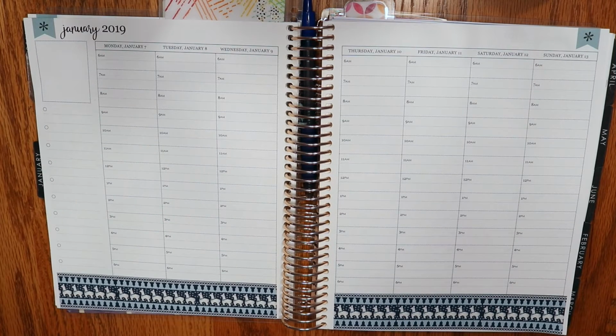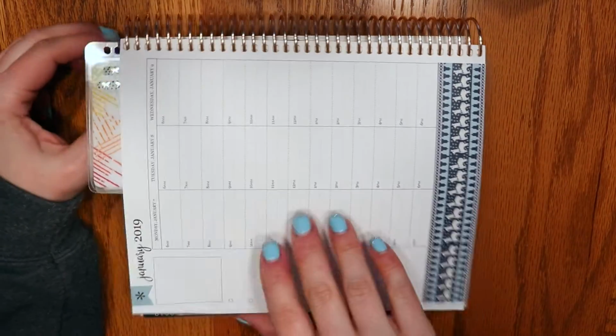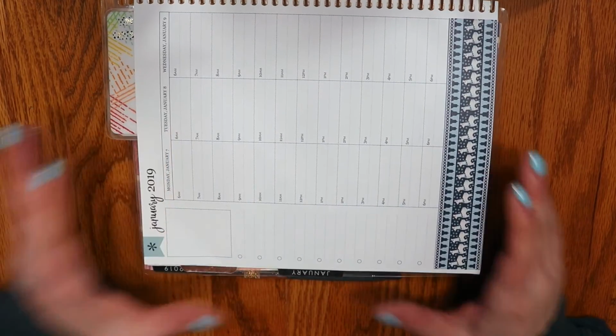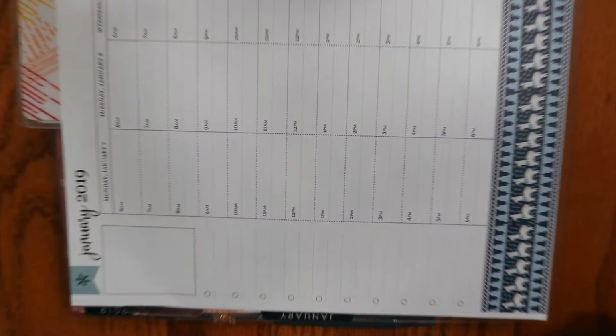Maybe let's go right to the sidebar, which involves me flipping the planner, which I can still do because it's early in the year and it is not too bulked up. And then we'll zoom you in.